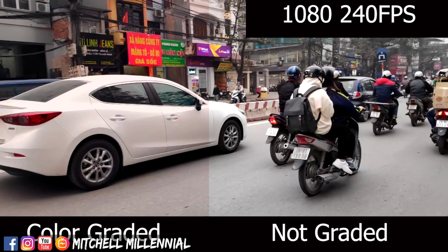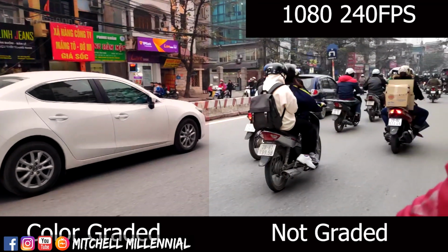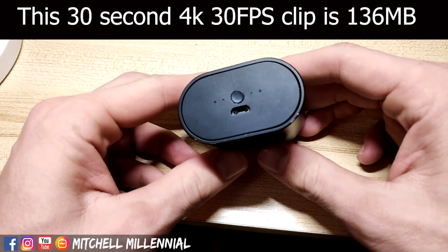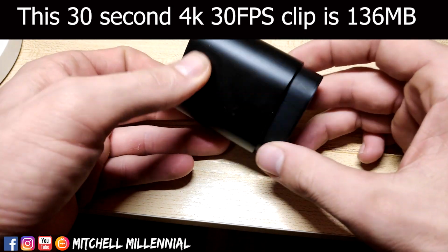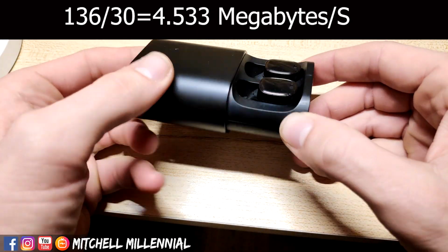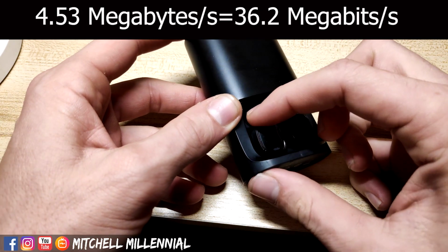Now, one reason for possibly having this lower quality footage is the bitrate. We're working at approximately 36 megabits per second, whereas a GoPro Hero 5, Hero 6, or Hero 7 is shooting at closer to 100 megabits per second. So you're definitely not replacing your GoPro with the Pocophone.